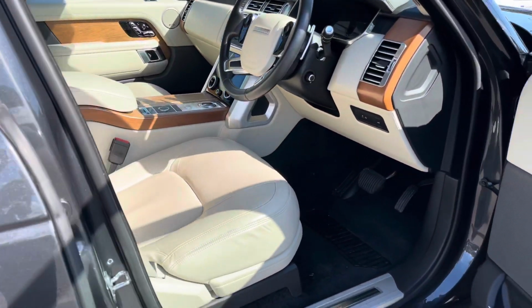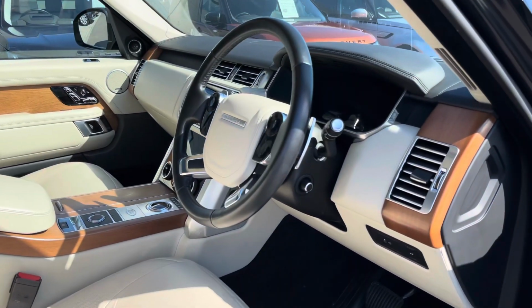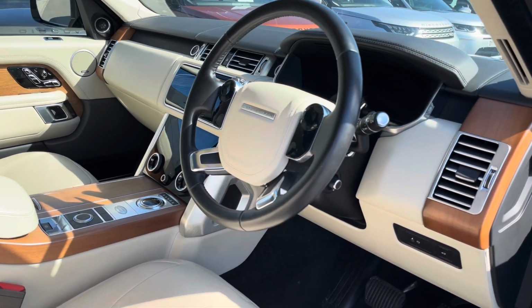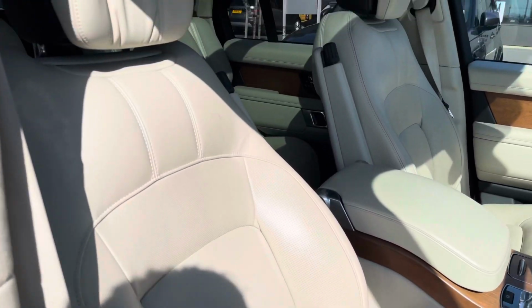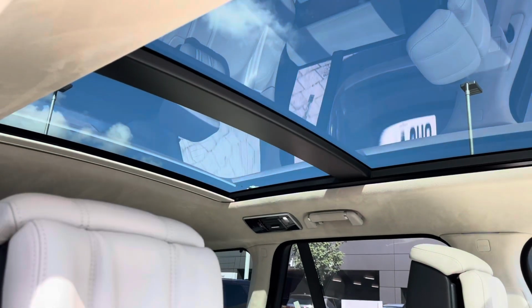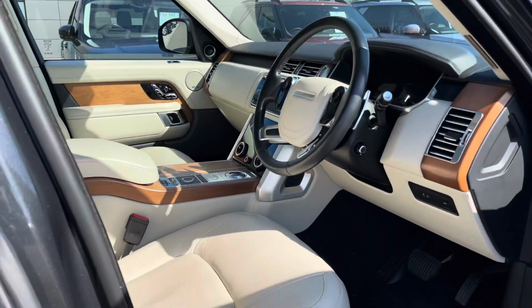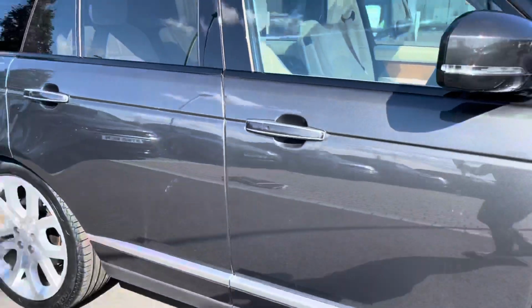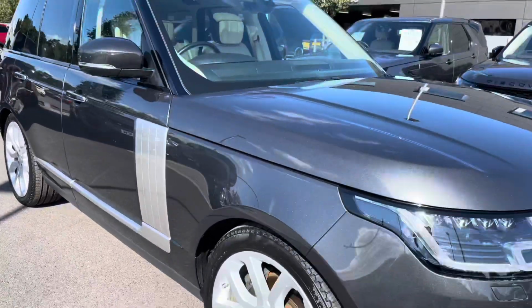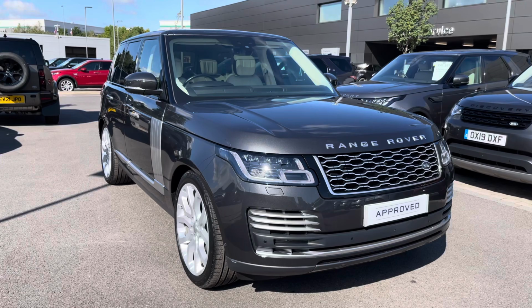Going into the driver's side, you have autobiography tread plates, a leather steering wheel, an ebony and ivory leather interior, along with satin straight walnut veneer, and a sliding panoramic roof, allowing a lot more light into the car. Soft door close, and this car's done 30,755 miles. That's the end of the 360 tour. I'm now going to show you inside the car.